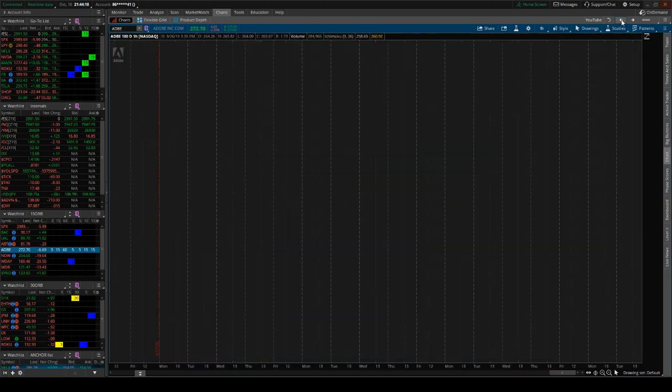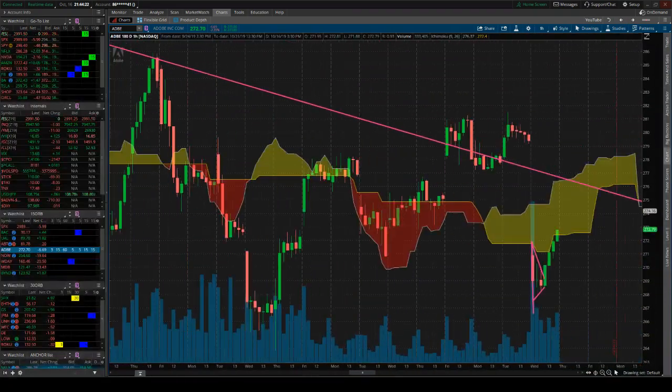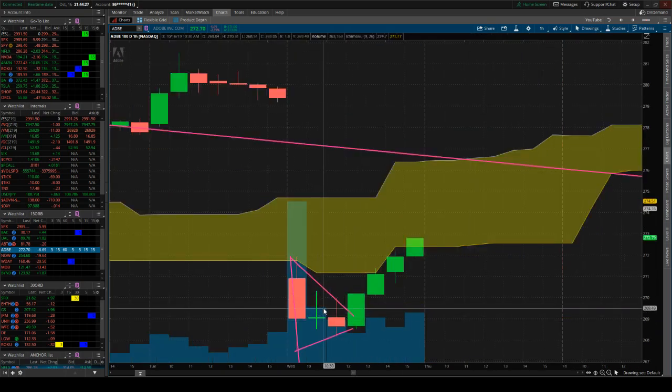One of the other things we could do is look at other possible setups within the 15 orb range. We had a really tight range here. We did end up having an inside 60, and then we had a key reversal bar here, and that went up here on the 60-minute time frame. So these are things we could look at.